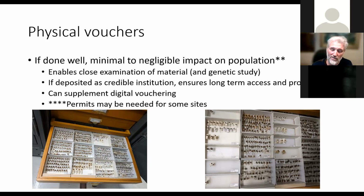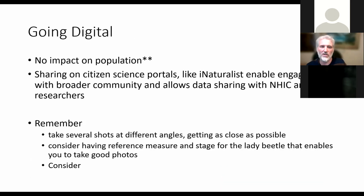When we look at those dots that were in those distribution maps, those aren't populations, those are records, okay? So each one of those dots probably represents hundreds of different beetles, if not more. So you're basically taking a single individual from hundreds of individuals. So again, very low impact. I know some people are very reticent about collecting insects. If you go digital, there's no impact on population, unless you're a little harder on them when you're taking images.